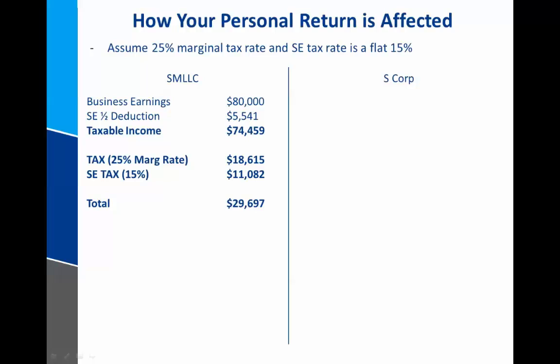And then as part of a single member LLC, you get an additional deduction that is half of the self-employment tax. So that $5,541 amount is half of the $11,082. So they get that deduction.